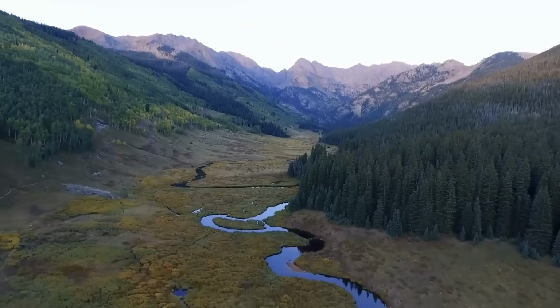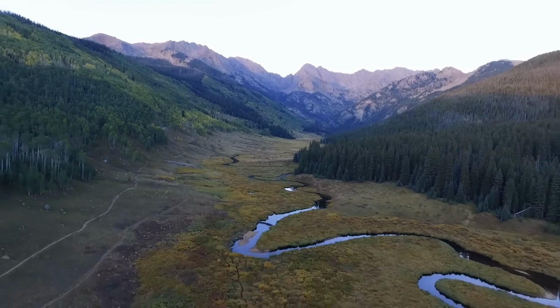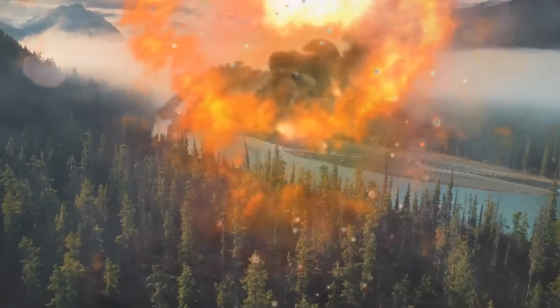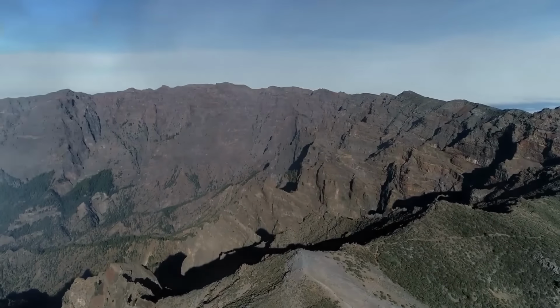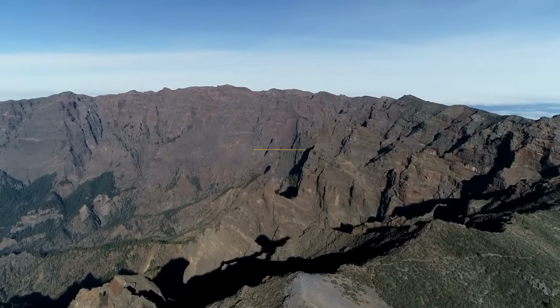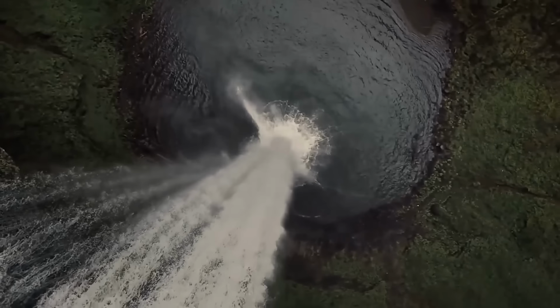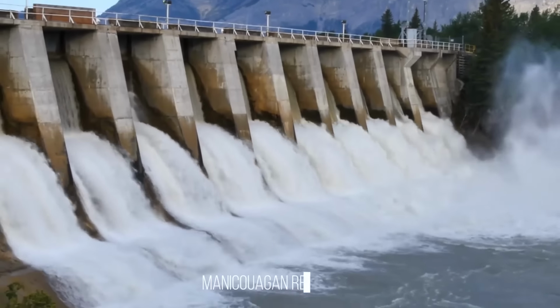Luckily, the woodlands have now grown back, and the craters are a popular hiking destination for tourists. A meteorite struck the area we now know as Quebec, Canada, around 200 million years ago. This collision created the sixth largest impact crater in the world. It had a diameter of 40 miles. Over the centuries, the outer rim of the crater has filled up with water. It's now known as Manicouagan Reservoir.